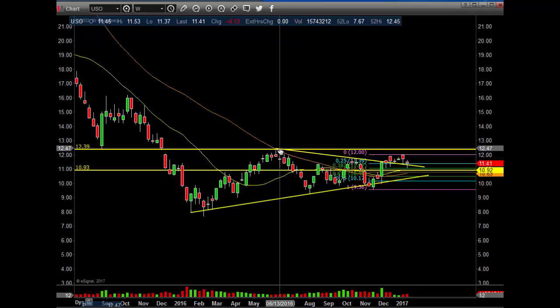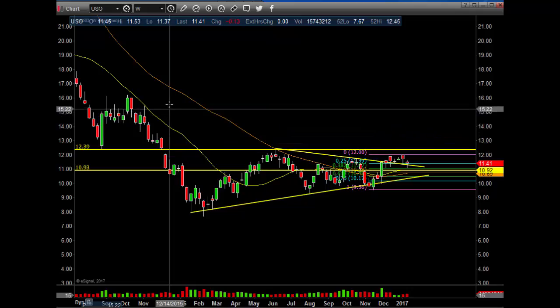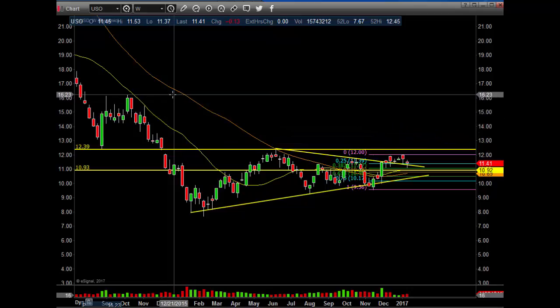So bullish, you want to get above this pivot right around 12. It's around 12.47, I think it was. And then you have a gap fill right here, right around 12.50, so it's got to get up there. And if it does keep running, we honestly could get up to maybe this pivot around 16.23.